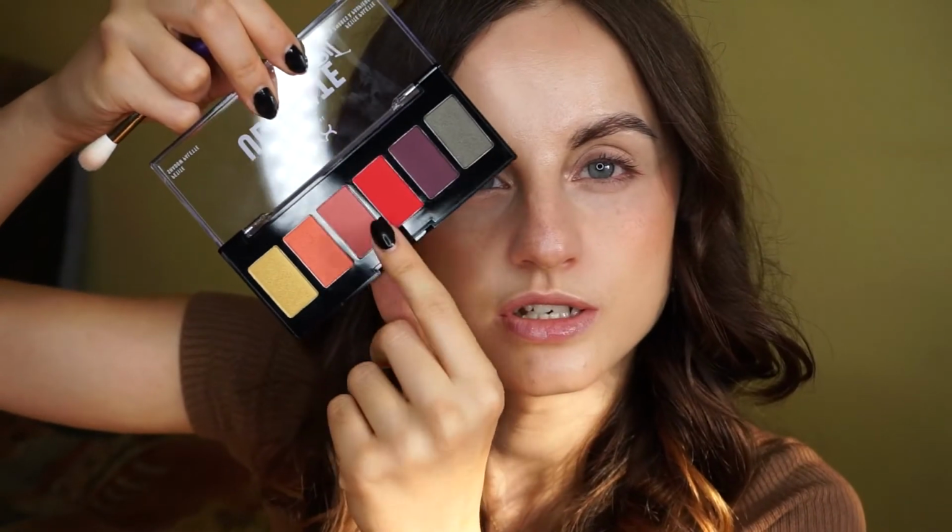I'm going to see what I can create with this color combination. I will be trying to use most of the shades, if not all of the shades. We'll see what crosses my mind. I'm a little confused on where to start, but let's start slow with the transition shade. And I'm gonna take this peachy shade in the palette.